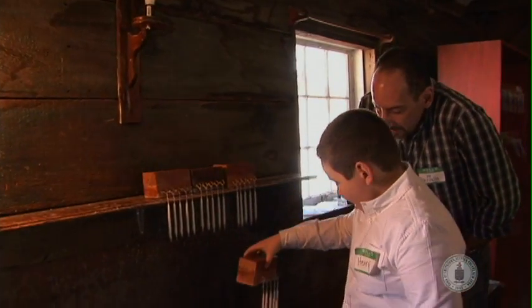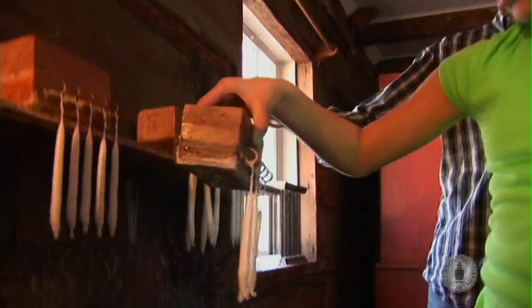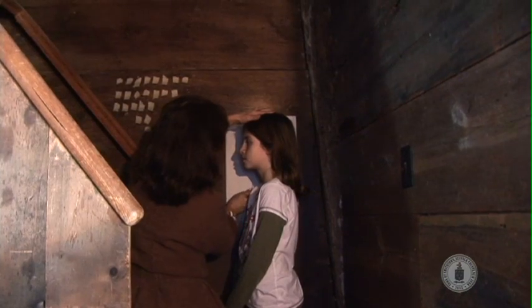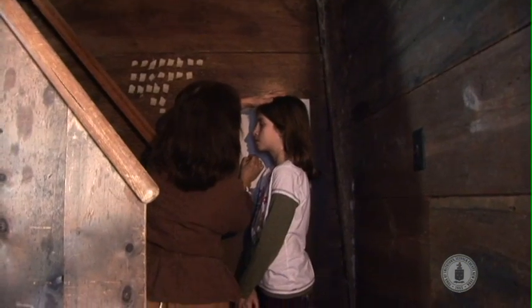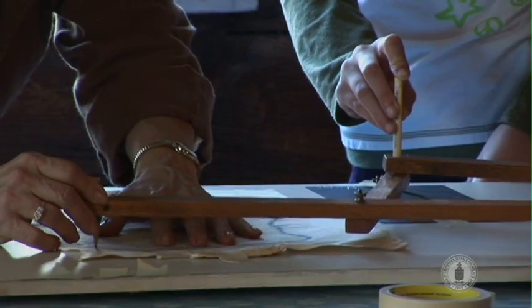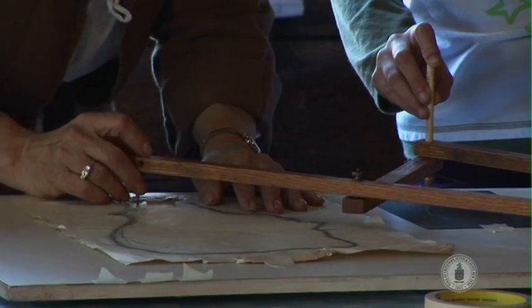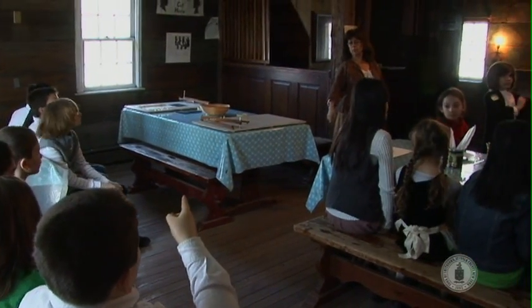We teach them about lighting, what they used for lights, candles. They get to make candles. We teach them about portraits of themselves, and we do a silhouette. So I think they learned from this program that it wasn't an easy time for people in the 1700s.